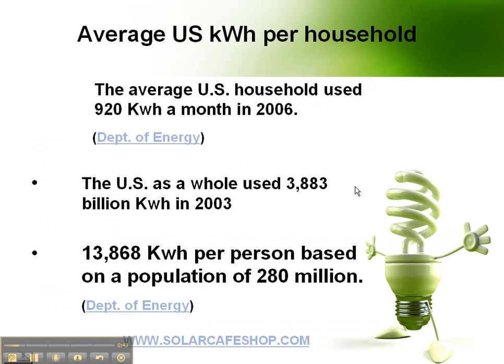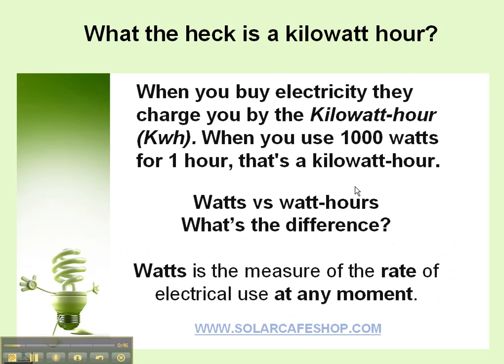So what the heck is a kilowatt hour? Well, when you buy electricity, they charge you by the kilowatt hour, kWh. When you use 1,000 watts for 1 hour, that's a kilowatt hour. So what's the difference between watts and watt hours? Watts is a measure of the rate of electrical use at any moment.